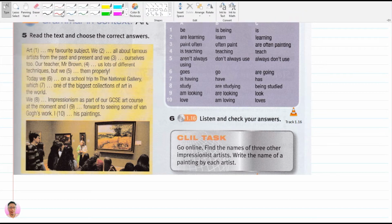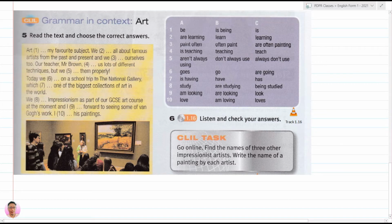Okay, so copy this passage into your exercise book. Okay, and then choose the answer from the box on the right. You are given 3 choices for each number, A, B, or C. Okay, copy the passage, choose the answer, and we'll discuss the answers at the end of our lesson today. Okay, you may start answering now.